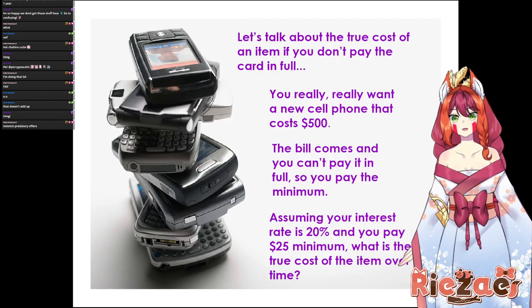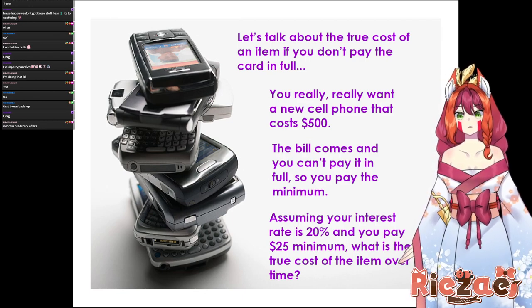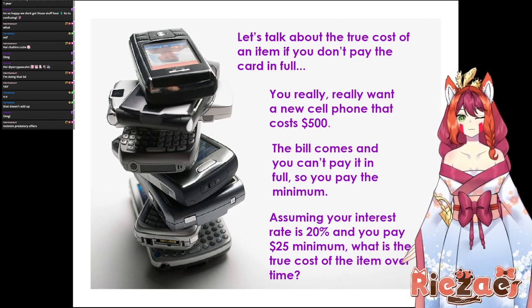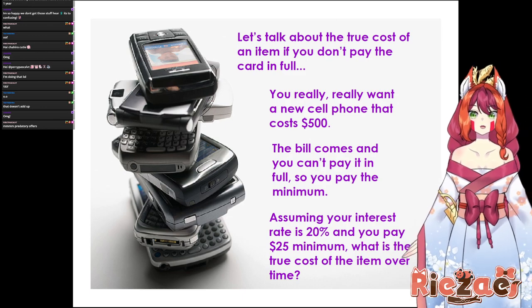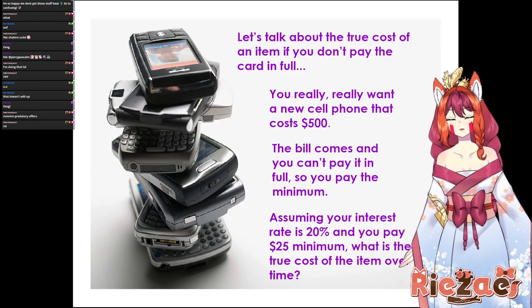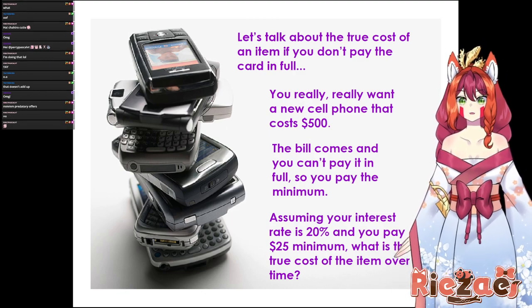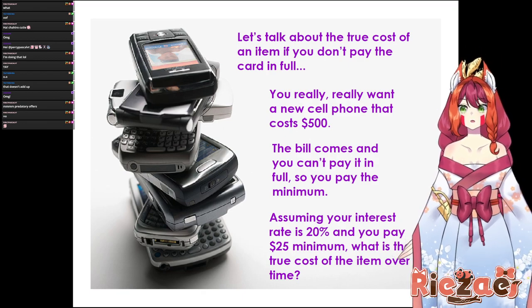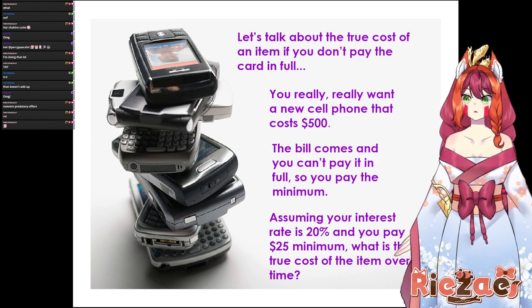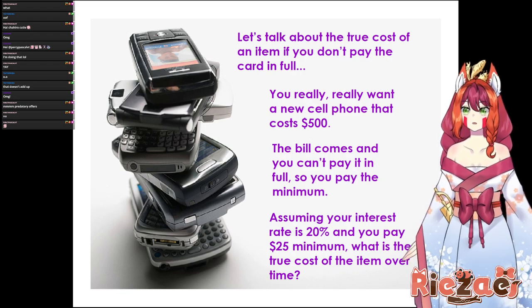Section 3. All right, this is where the math is going to come into play, so you fuckers better pay attention. And this is teacher Riezae moment. This is why I get really pissed when my students would say, "What am I going to use any of this math for in life?" You really want to know? It's shit like this. So you may think, oh, X plus Y equals blah, blah, blah.